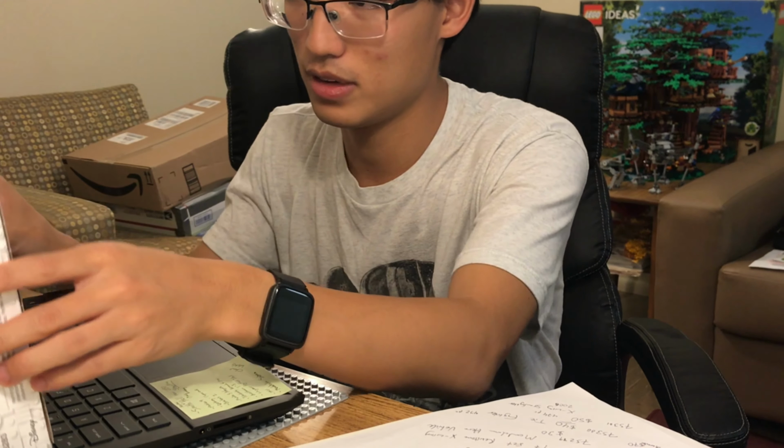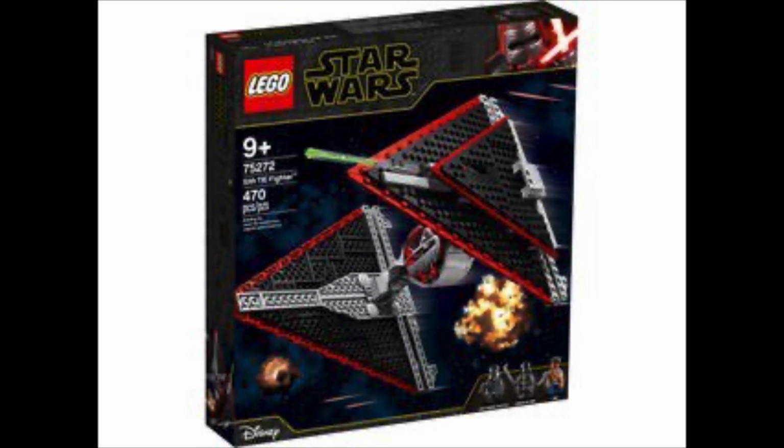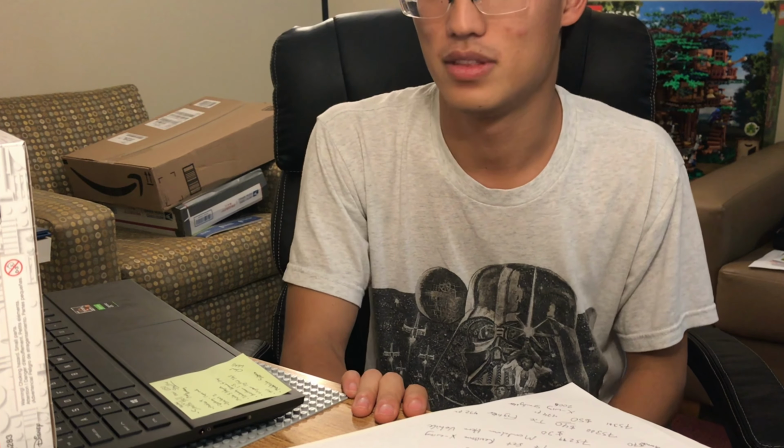I'm trying to think of, I don't know if it's First Order TIE Fighter. I don't know if it's Imperial TIE Fighter. It probably is going to be Imperial, and I'll tell you my reasoning in just a moment, because the next set is Original Trilogy. I don't know, maybe a new Imperial pilot? I'm trying to think of an exclusive minifigure that I put in that set.